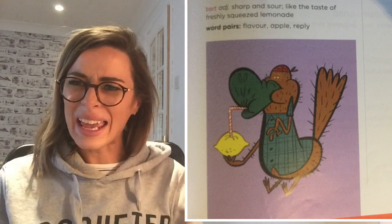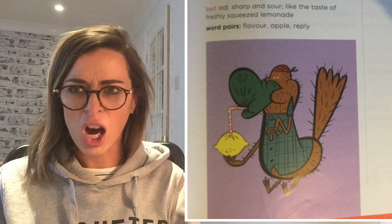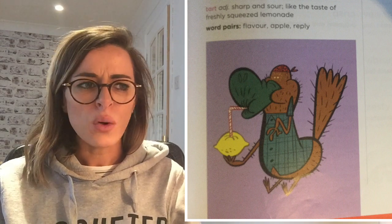Tart. Now, usually, when we think of the word tart, T-A-R-T, we think of something like this, don't we? Like a pie, maybe with some fruit. You can have a chocolate tart, like this, or a fruit tart, like this. But today, the word tart is not a noun. It's not a thing. We're not thinking about that thing with pastry. That's not our word of the day. That is a noun, it's a thing, a tart with fruit or chocolate or whatever.